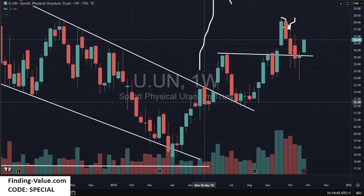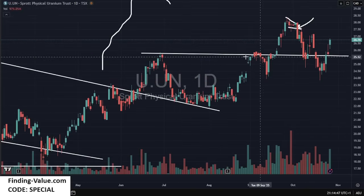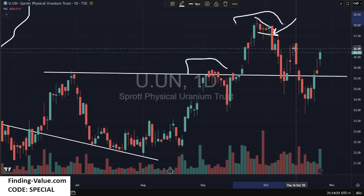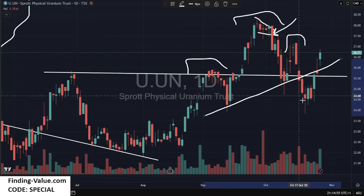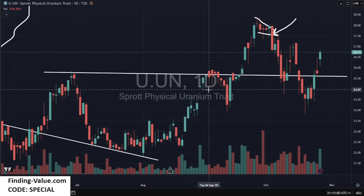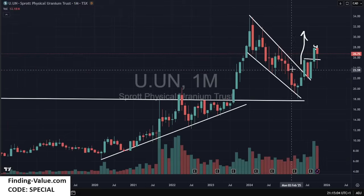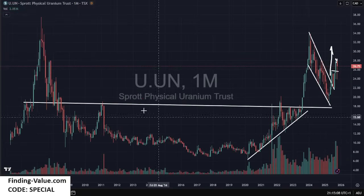Sprott Physical Uranium Trust up 4%. Just ripping. Look at that. So we came back, did a pretty harsh move lower. I know some people were probably talking about this head and shoulders topping pattern, whatever. I'll just say this: we're really early in the bull market, and I wouldn't be using those as head and shoulders patterns.